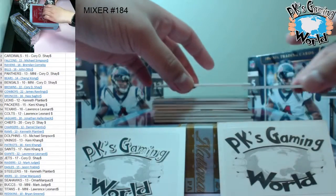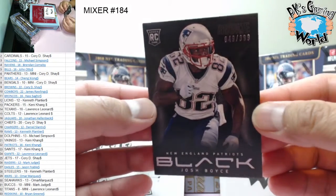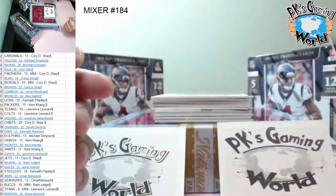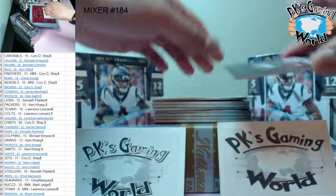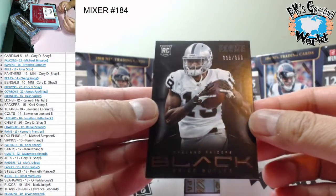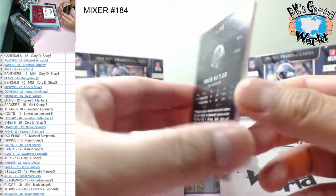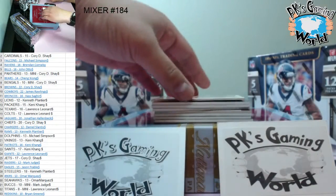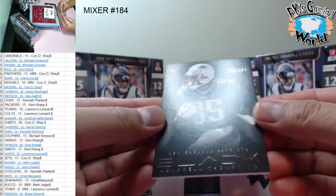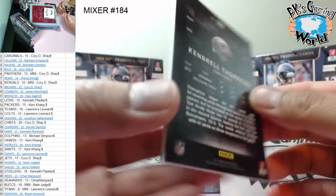EJ Manuel for the Bills. Yeah, I think he's in 2013. For the New England Patriots, got Josh Boyce, 49 of 399. We got 338 of 399, Bryce Butler for the Raiders. Bryce Butler, pretty neat. Then we got Cambrell Tompkins, 353 of 399 for the Patriots, pretty neat.